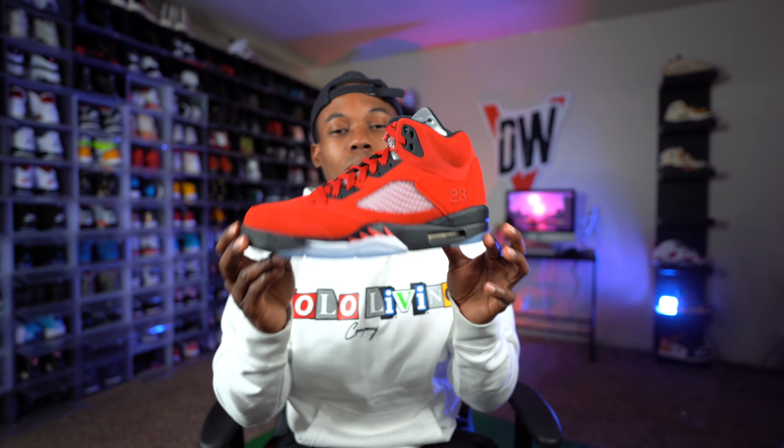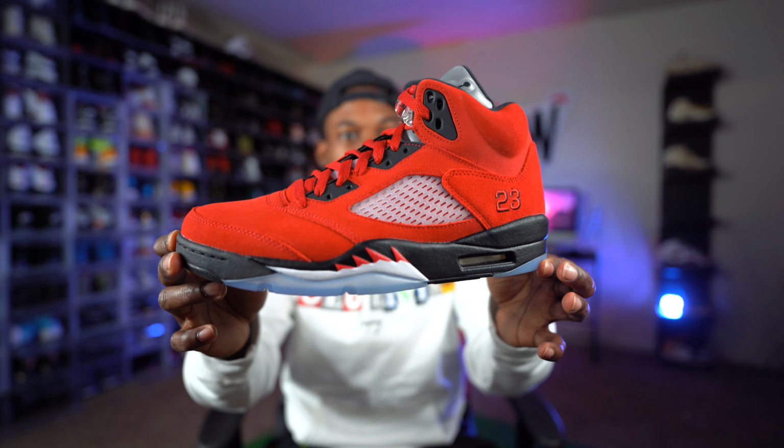And you guys seen the madness and the chaos going on for the release of these Raging Bull Air Jordan 5s. So real quick overview, man, you see the predominantly red upper and that nice suede material. Not a lot of factory flaws, quality control issues that we used to see on Air Jordan 5s, I would say. And especially with the Fire Red 5s, like I said, we did a debate over those.